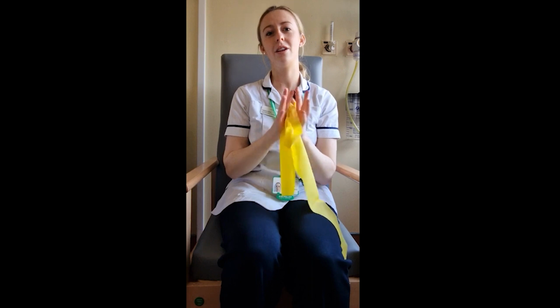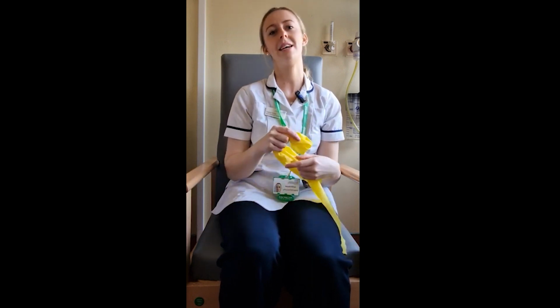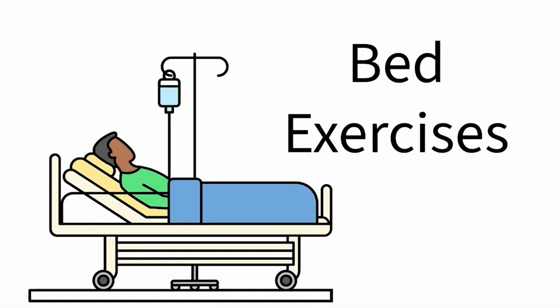Perfect. So that's the lower body and upper body chair-based exercises. So take a note of how you're feeling afterwards.